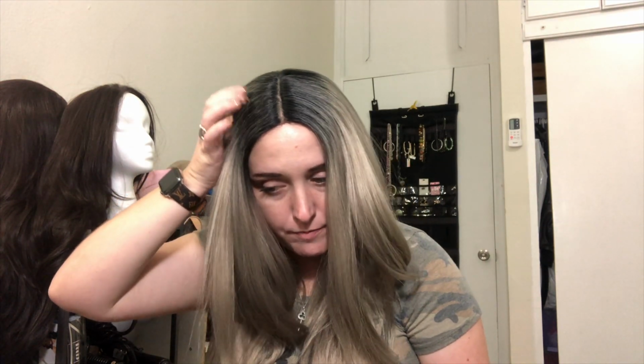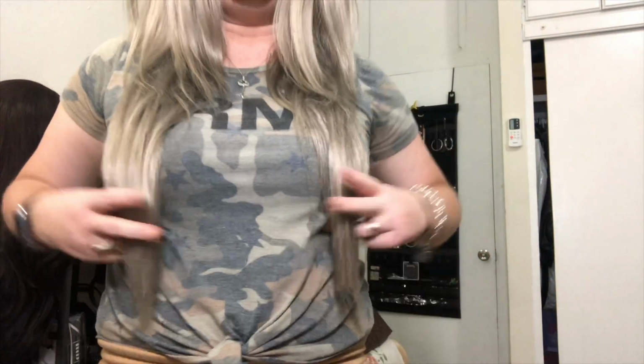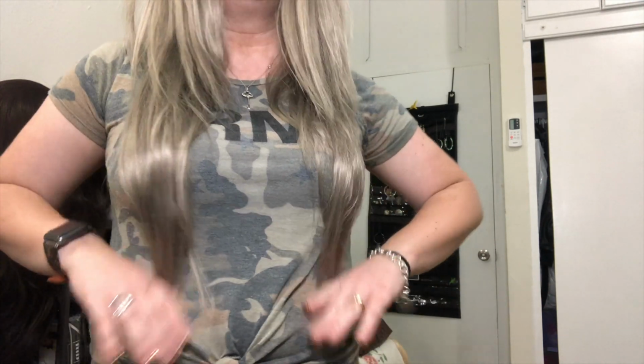I just feel like if I'm going to have this kind of darkness on the roots, it should be no more than this, because anything more just doesn't look right on me. I feel kind of funky. So anyway, this is what it looks like. It's all the way down here, so it's pretty much almost the same length as Kim's.